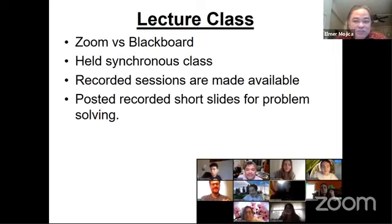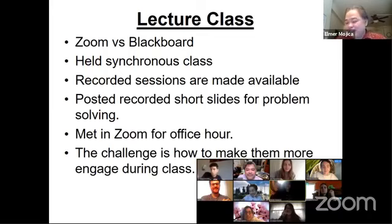following this constructivist approach. And then if they need to meet me, we set an appointment and meet on Zoom. So the challenge that we have is how to make them more engaged during the class.